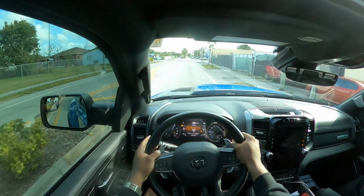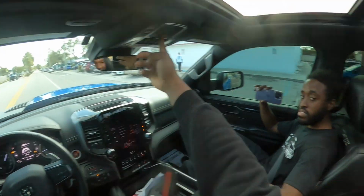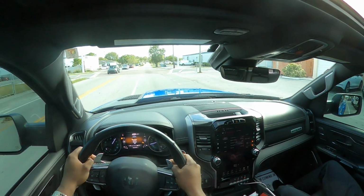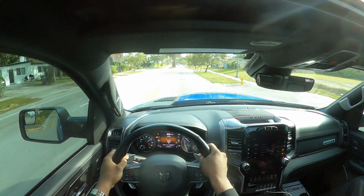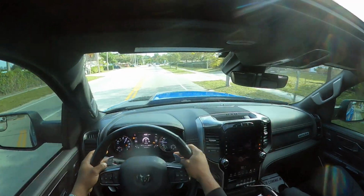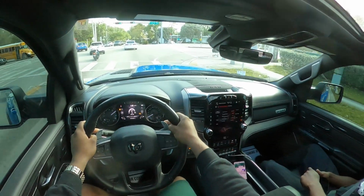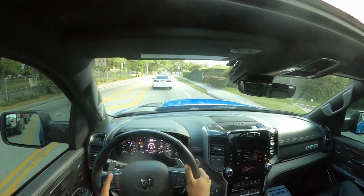It sounds so good. It sounds sick. Let me open this. Now you hear it even more. Holy shit, them shifts sound so good. Those shifts sound so good. Okay, this thing is crazy because you hear that supercharger so much for it being stock.